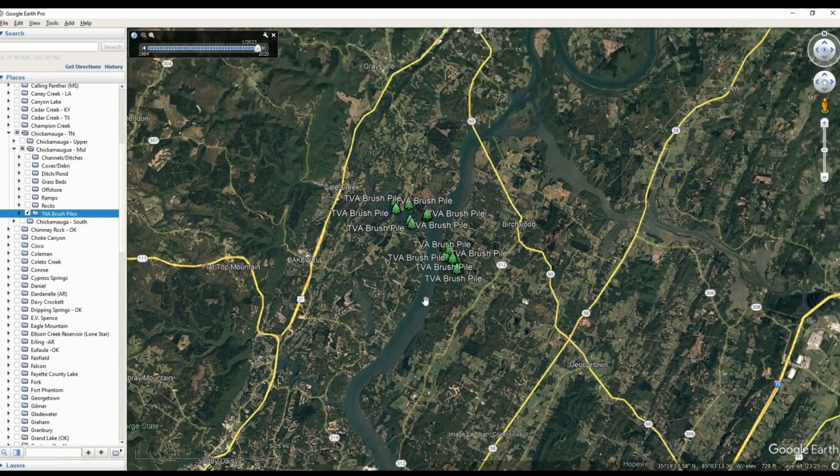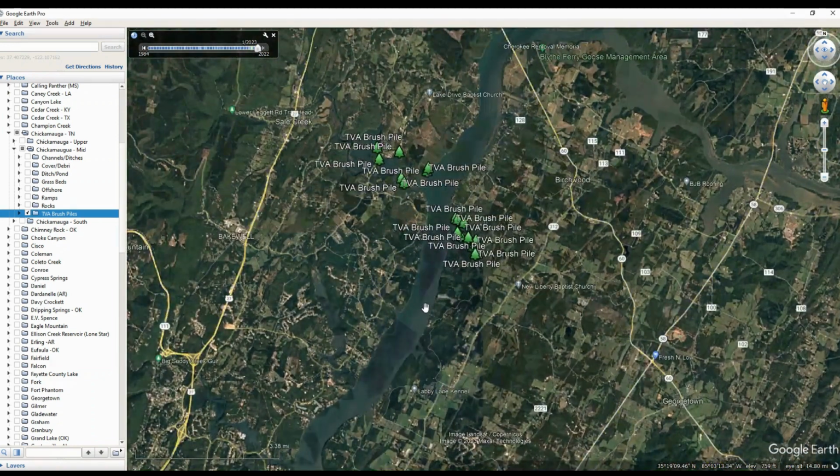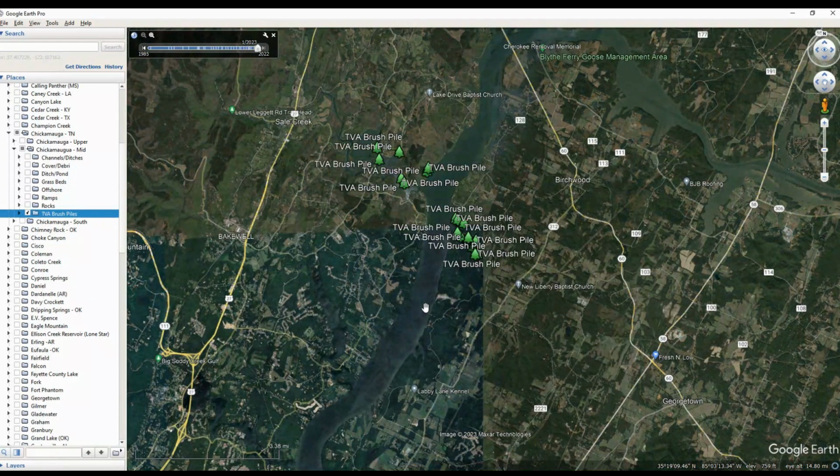But these are brush piles that TVA has put out here. I call them brush piles. They could actually be fish attractors. I'm not exactly sure if they're brush piles or not, but we got the coordinates from their site and pulled those into here as well. So that way, when you're out there, you've got the offshore stuff, you've got the TVA brush piles, plus you have all the Google Earth stuff. So it's pretty cool stuff.